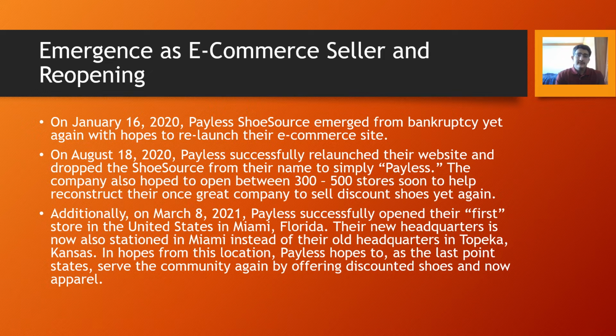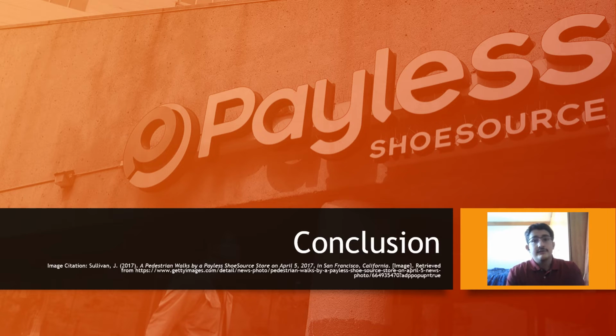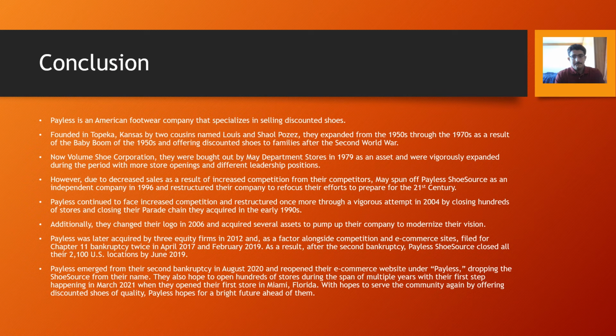Additionally, on March 8, 2021, Payless successfully opened their quote-unquote first store in the United States in Miami, Florida. Their new headquarters is now also stationed in Miami instead of their old headquarters, which were in Topeka, Kansas. In hopes from this location, Payless hopes to, as the last point states, serve the community again by offering discounted shoes and now apparel. And our conclusion for the PowerPoint presentation and the case study overall.